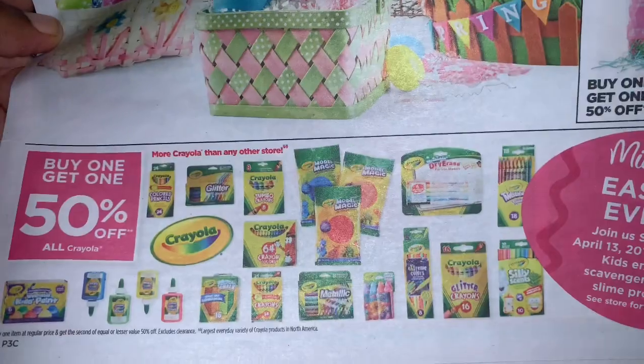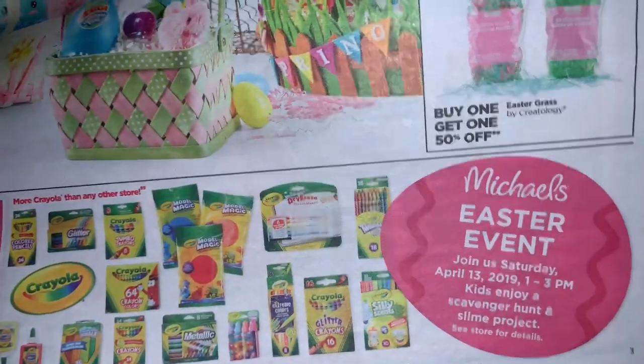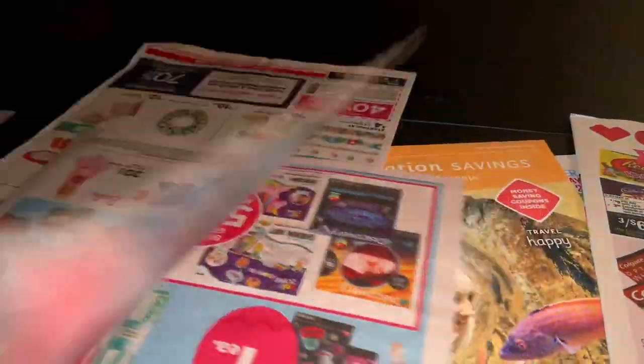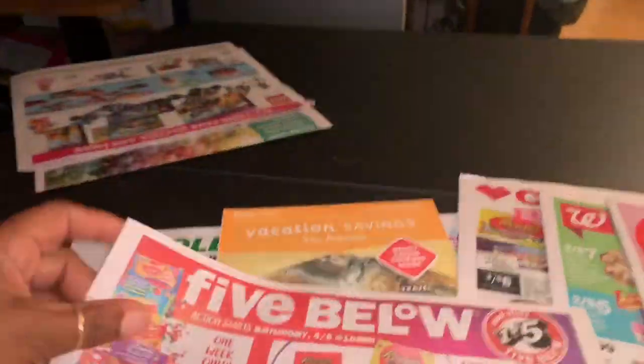Oh, here you go, some crayons and glue and all that for the end of the year projects. Science fair, stuff like that, you know. Kids getting ready for the science fair.